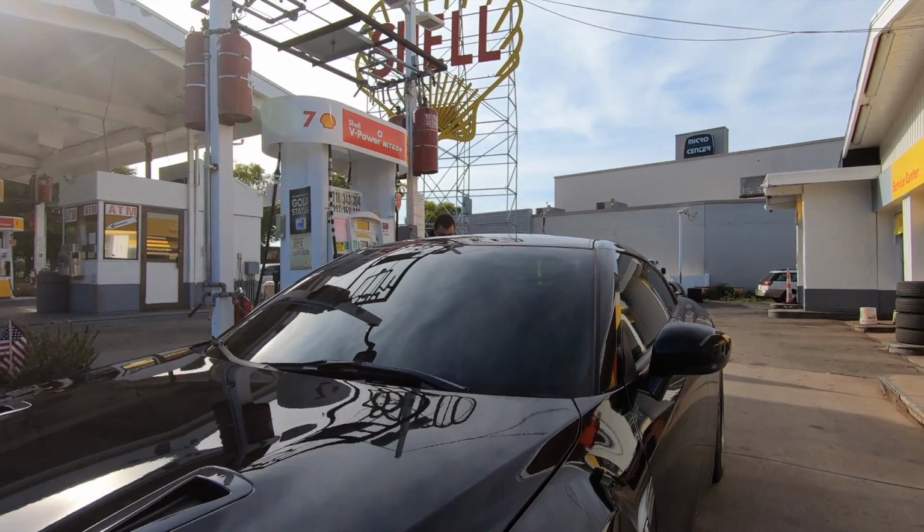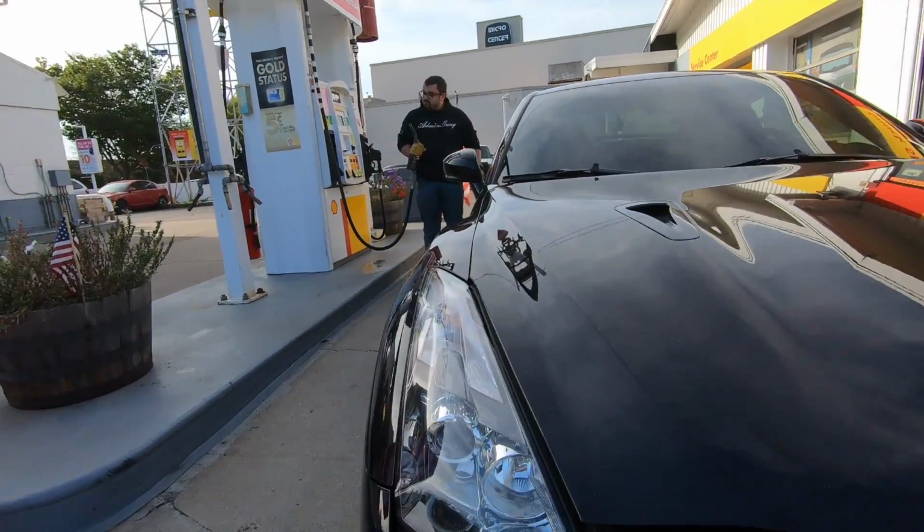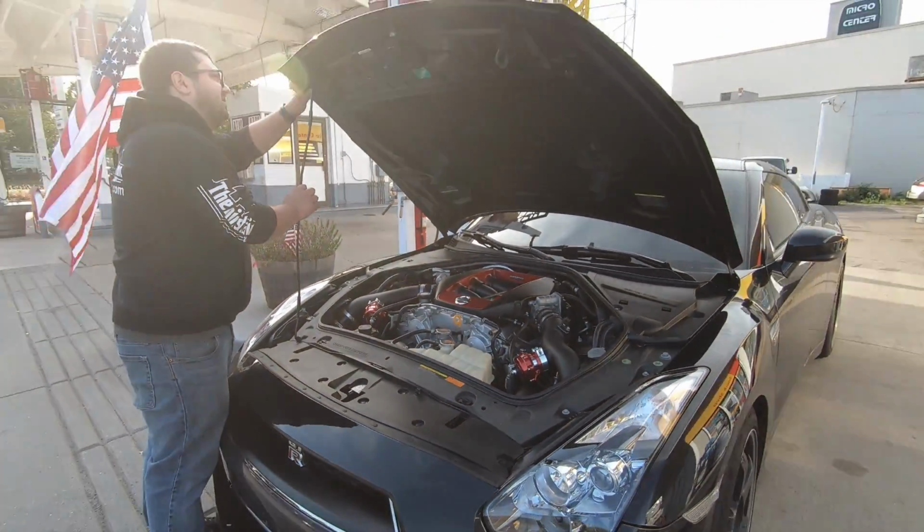I always knew this car was going to be the one, and I always envisioned it as being the perfect, ultimate street car. Straight line performance, braking performance, handling, and then the reliability too. And I have all the practicality of all-wheel drive for winter, heated seats, XM, Bluetooth, Bose. It has all the amenities.